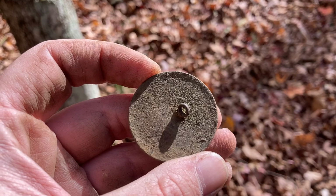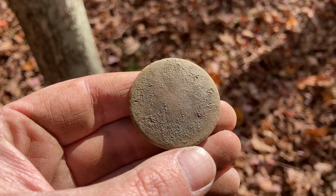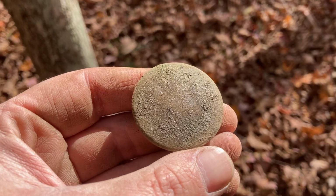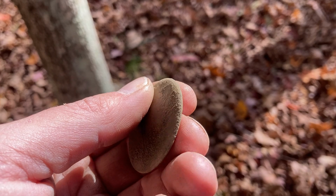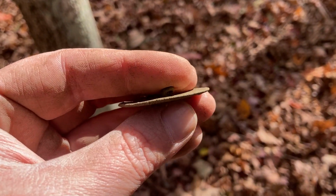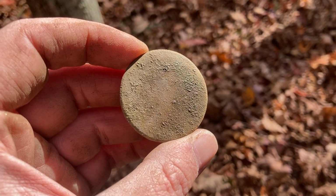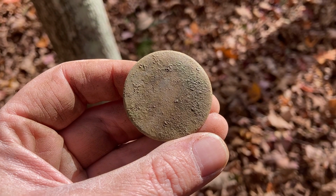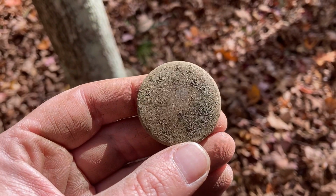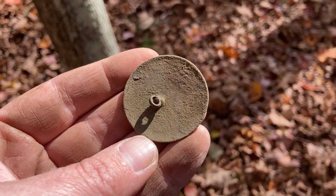I might even display it that side up because I see nothing on this side. It doesn't mean I won't when I get home and clean it, but the fanciest thing about this button is that it has a beveled edge, which is kind of cool. And it's a really thick one too. A very quality dandy button. Again, though, I don't see a pattern, but you never know. Might see something come through when I get home, but in any case, great find and kind of a funny one too.